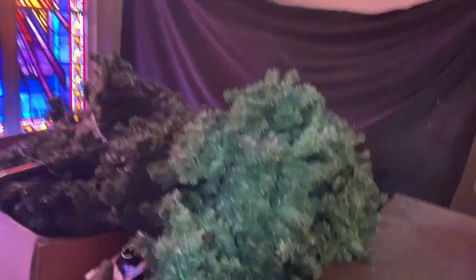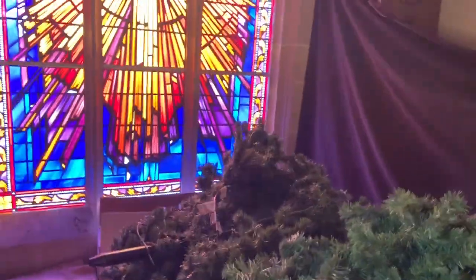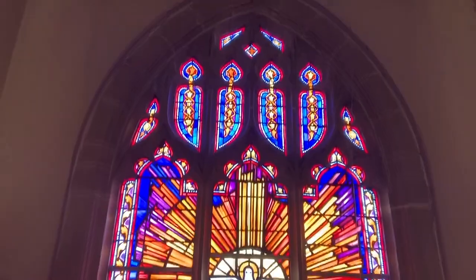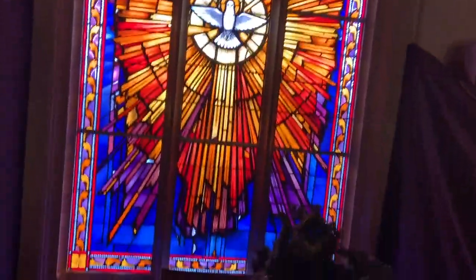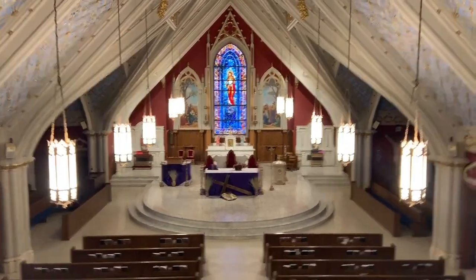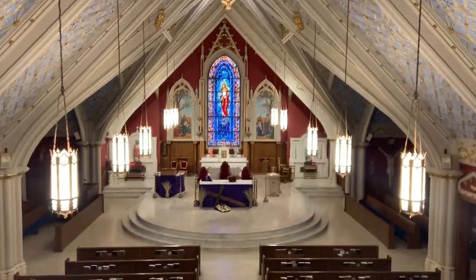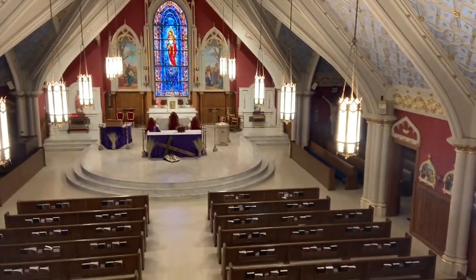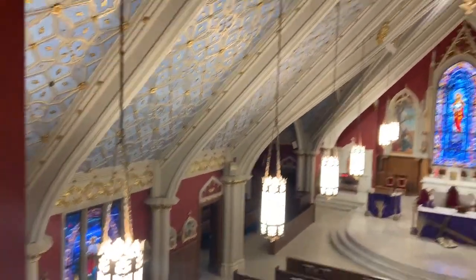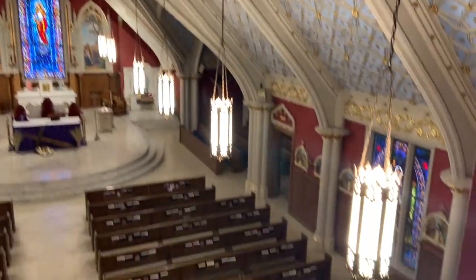Now, let's go out here. This is pretty cool. That Holy Spirit window is one of the features of this church I relish because I get to look at it all the time from the presider's chair. So most people don't get to look at that as much as I do. All right, now, pretty cool view up here, huh? I always thought it'd be cool to have a zip line up here.